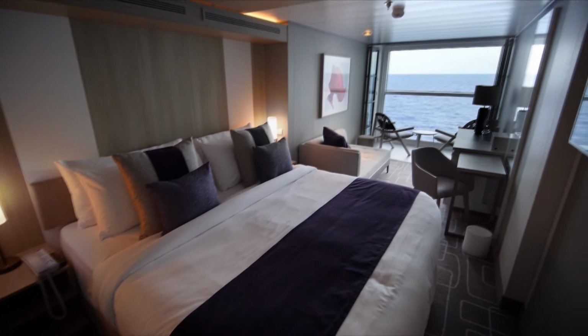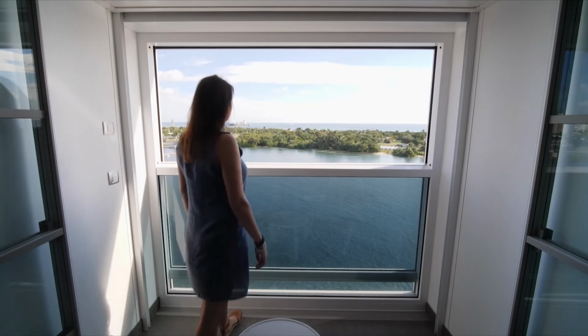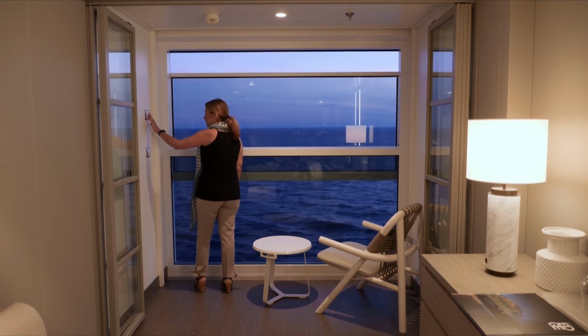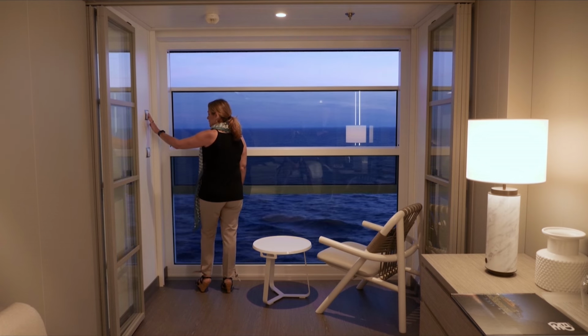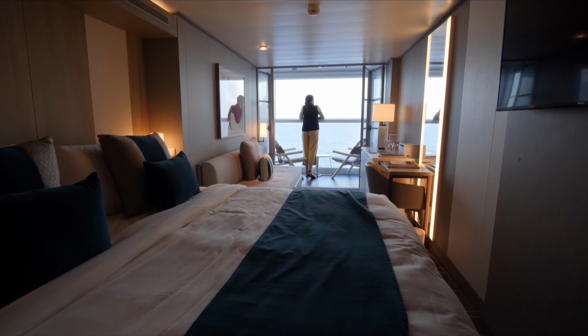One of the really big innovations is the move away from open balconies to infinity balconies, where instead of having a balcony you step out onto, the balcony is incorporated in your cabin, so it makes the cabin much bigger, and then you have a sliding window which slides down, so you don't have a separate balcony you step out onto. Some people love them, some people hate them, but it certainly is very different.